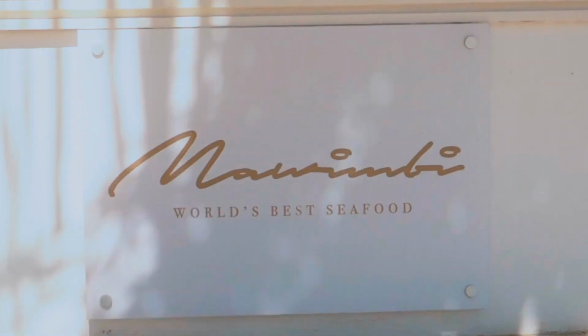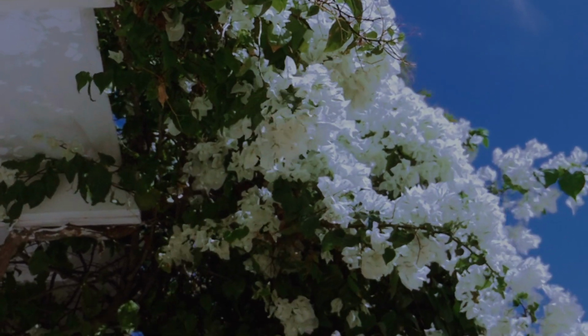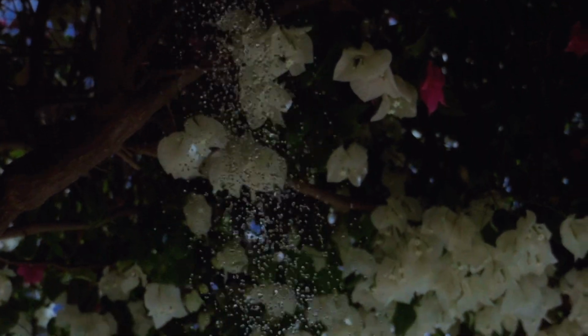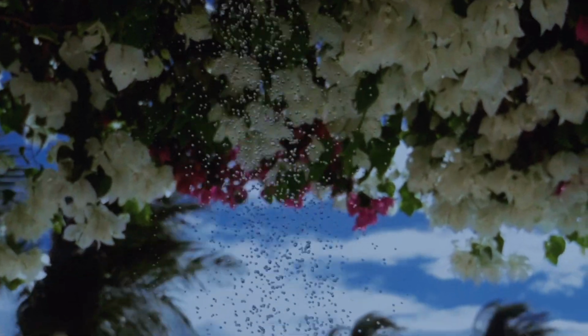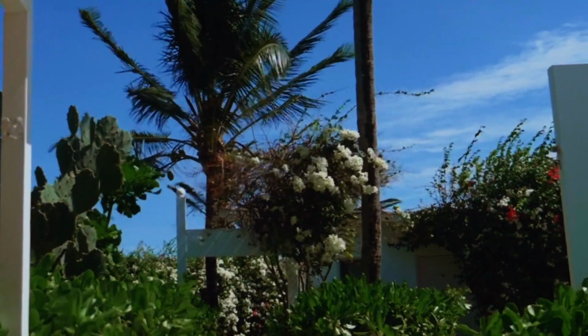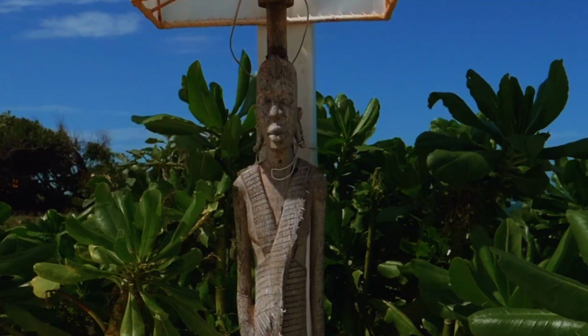And let me not forget to mention the bougainvillea shower. This is the most beautiful shower I have ever seen. I'm so in love. Everything about the Kasa Hotel was just perfect, from the decor to the atmosphere. It felt very thoughtfully decorated.